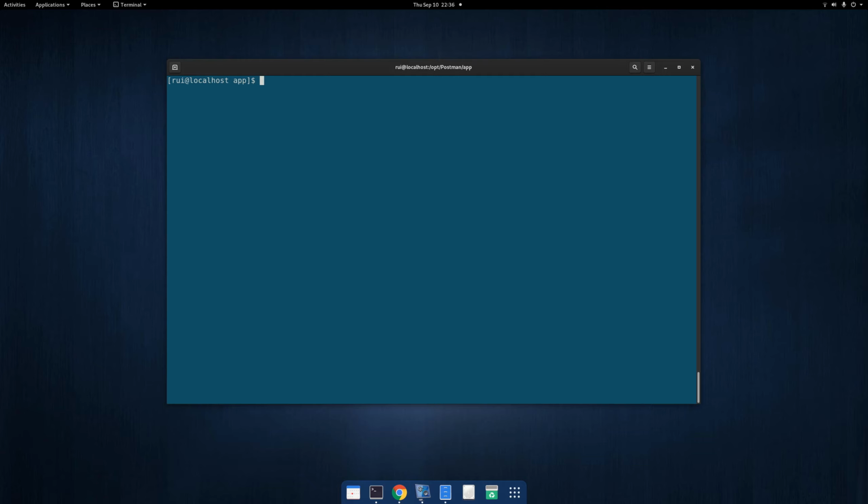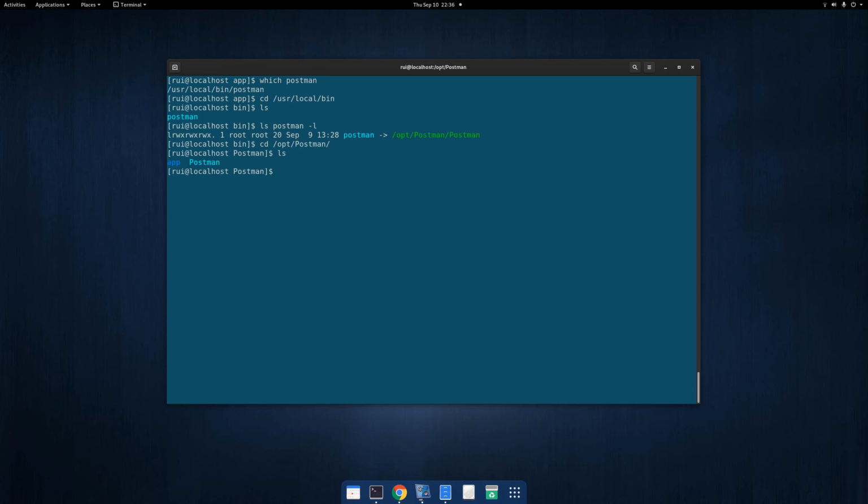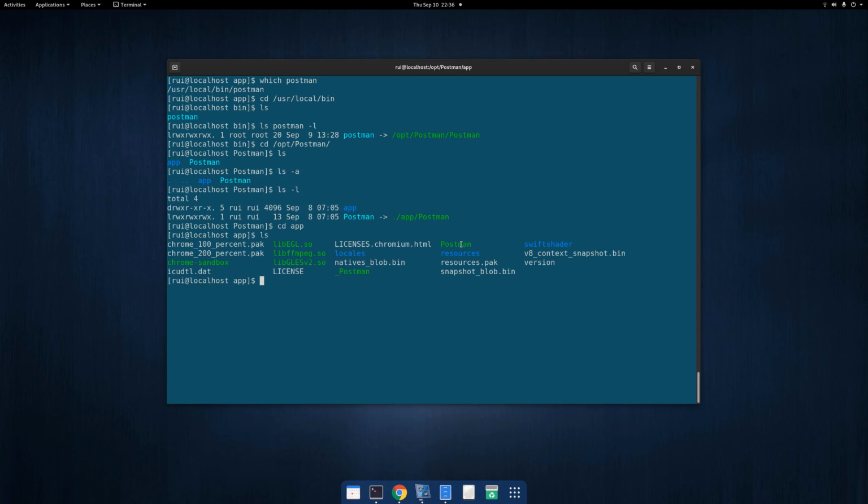And in order for that to work, you have to put a link to that executable here. Like if I type which Postman, you can see why I can launch Postman, because under this USR local bin Postman, there's this guy. Let's go to the folder. So this is a link, Postman's link. Where does it link to? Okay, it links to that opt Postman. This is the folder we just went to. So it's another link, Postman, another link. Where does this guy link to? And this guy links to app folder Postman. Okay, so this Postman is finally an executable.